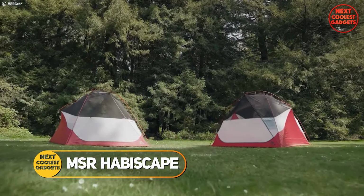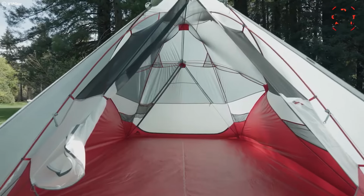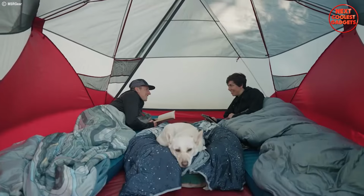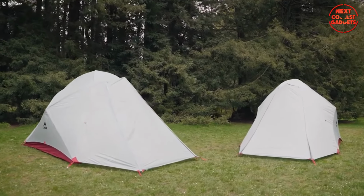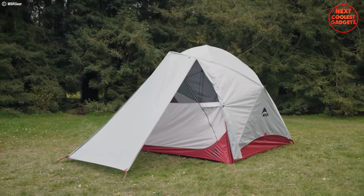The MSR Habiscape takes the crown with its outstanding design and performance. It offers a spacious interior, advanced ventilation, and superior weather resistance. The tent's unique geometry and high-quality materials ensure it can withstand harsh conditions while keeping you comfortable inside.